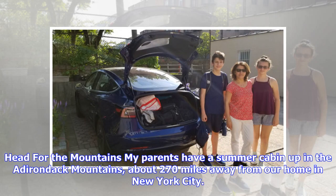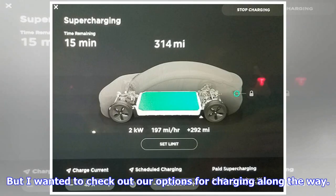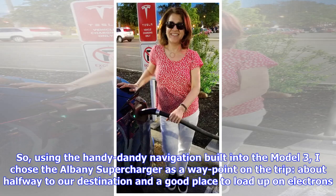Head for the mountains. My parents have a summer cabin up in the Adirondack Mountains, about 270 miles away from our home in New York City. Technically, with a full charge and 310 miles of range on the Model 3, we could have made it all the way up there without stopping to charge. But I wanted to check out our options for charging along the way. So, using the handy-dandy navigation built into the Model 3, I chose the Albany Supercharger as a waypoint on the trip, about halfway to our destination and a good place to load up on electrons.